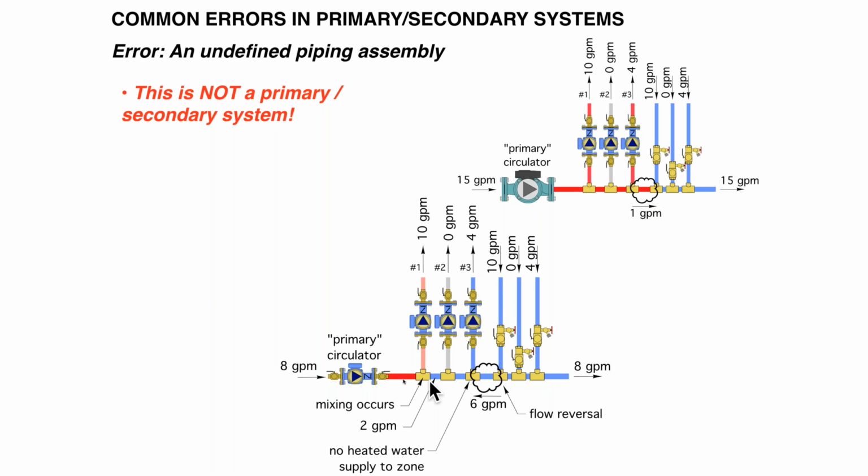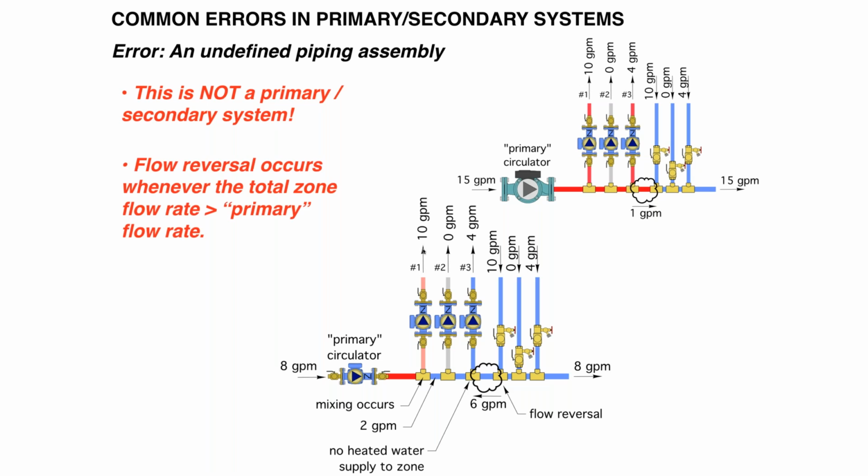Well, what's going to happen is we've got 8 gallons a minute here, so 8 gallons a minute has to leave downstream. We've got 14 going up here, 14 coming back. The only possibility right here between the supply side and return side is 6 gallons a minute of flow reversal. So we're going to start to get mixing, which is going to reduce our water temperature. This mixing effect is definitely going to dilute our supply water temperature. And we've seen this quite a bit. So you don't want to do that.